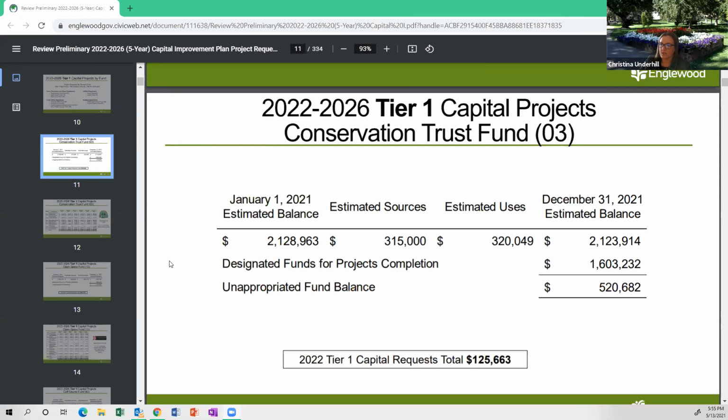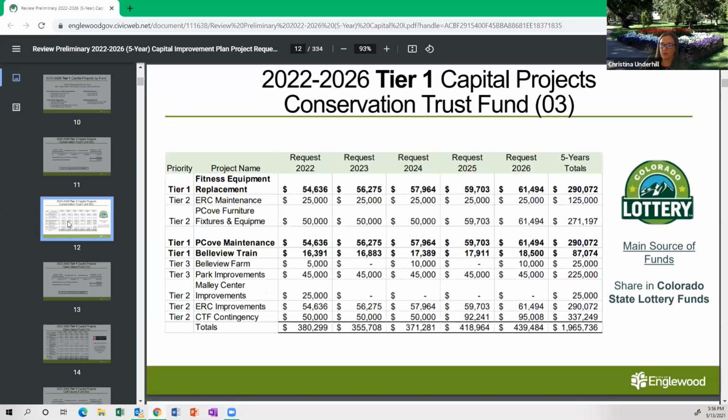You'll see it's very similar to year after year. We have the conservation trust funds. This gives you how much money that we actually have in the budget of the 2 million. We've designated funds of 1.6 million with a $500,000 left. And it is funded by the lottery. And this rolls over year after year after year. So even though we've dedicated these funds that are listed here, each of the projects, we may not use all of them. And so it rolls over and we're able to accumulate those funds year after year.